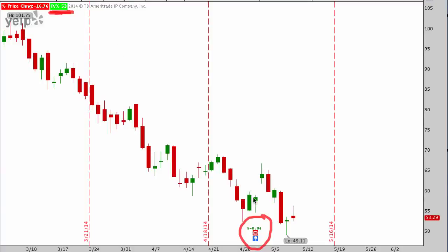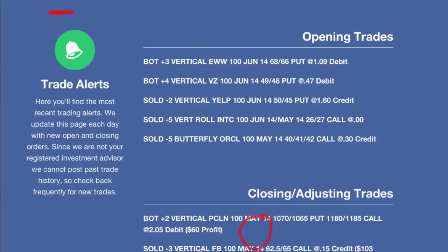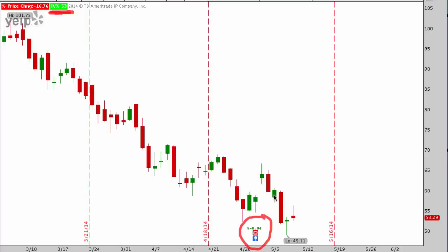We sold the 45-40, I believe. I'm sorry, the 50-45 credit put spread. So we do want the stock to continue higher from here, and we definitely want implied volatility to go down and drop, which I think it will as we continue throughout the month. Implied volatility won't stay high that far after earnings until we get into the next earnings cycle.